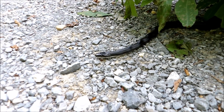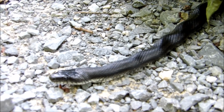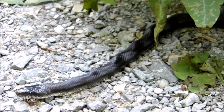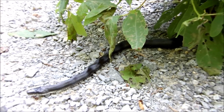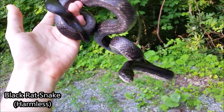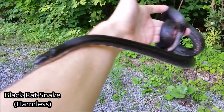It is now the next morning, and I'm doing some hiking here in the Blue Ridge Mountains, and I just walked upon this black rat snake here hanging out at the edge of this fallen bush. Right here is a closer look at this black rat snake. Notice how it is hanging on to me with its tail.